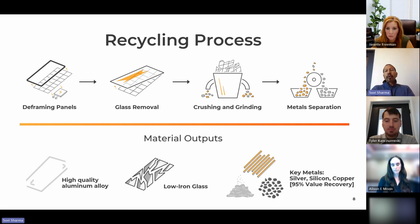A lot of our core technology and unique technology we've developed, including our CTO, who was developing this at University of New South Wales in Sydney, Australia. A lot of his work was that seminal work to separate the metals out cost effectively. And so we get all the silver out. Well, we get 98 to 99% of the silver out, and the copper and the silicon out that can go back into making new materials and new products, particularly for the solar industry.